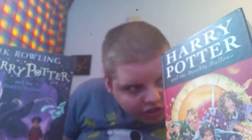Also, I will point out that the blurbs on both covers are different. I'm not going to talk about which cover I think is better. However, if you guys want to tell me which cover you think is better, let me know down in the comment section below.